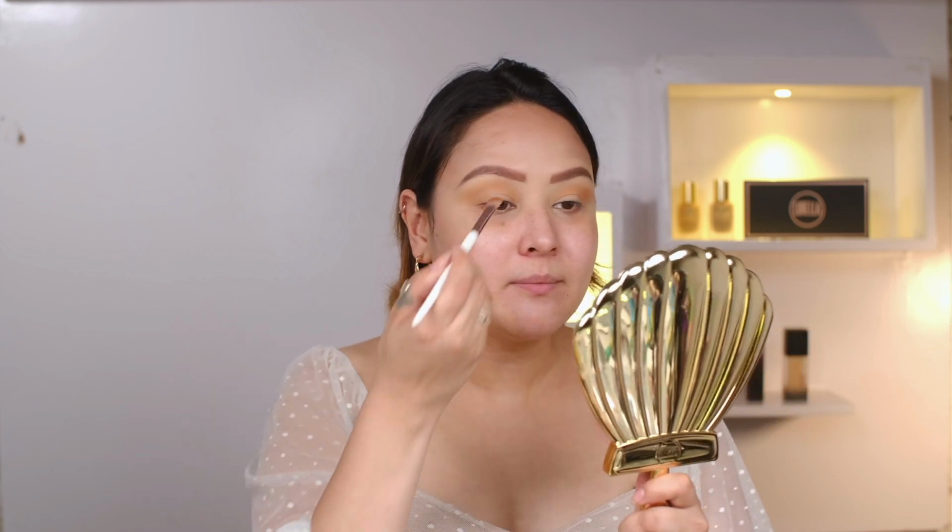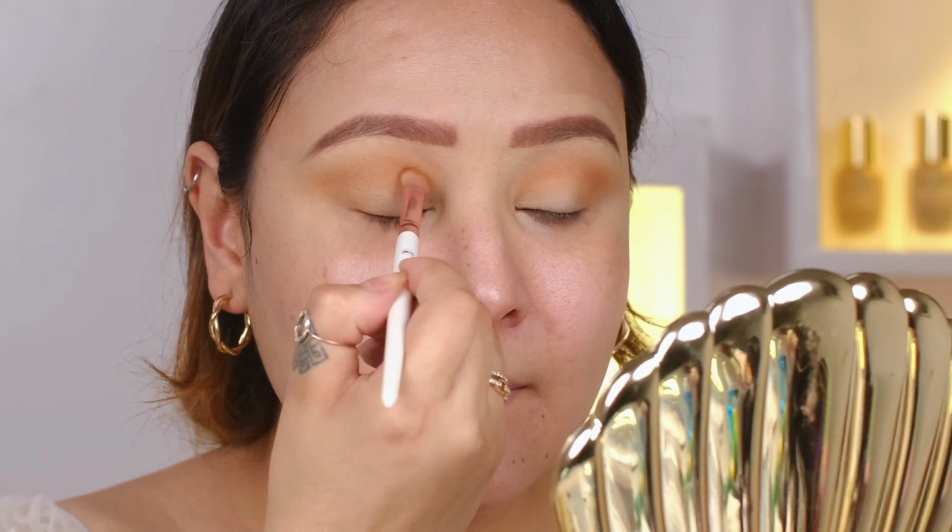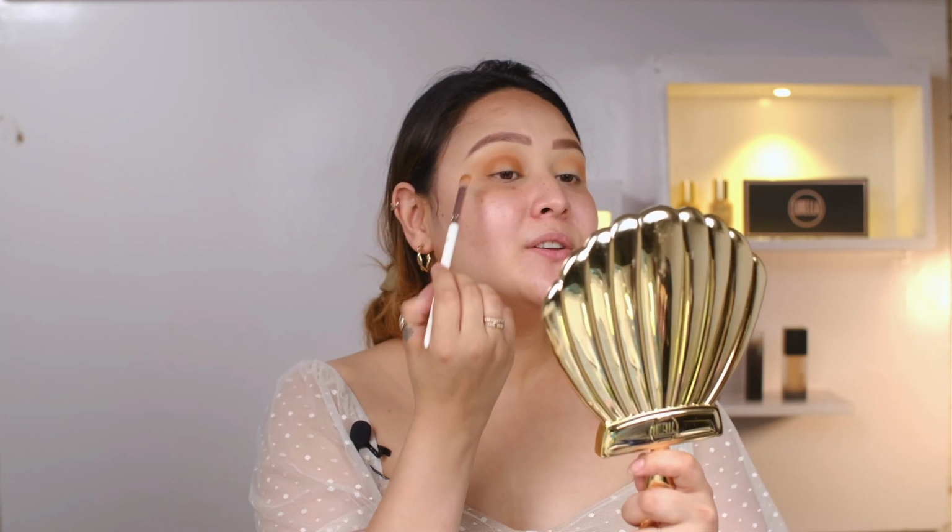Now I'm going to take this flat packer brush and I'm going to use the shade Tan Lines, which is a darker brown, and I'm just going to apply it right on my crease like so. I'm just gonna look down and apply it like this. Alright, so now after I'm done this, it kind of creates this little semicircle right here, and you can see a nice definition between that really light brown and this yummy warm brown.